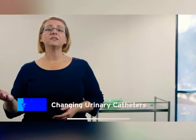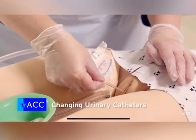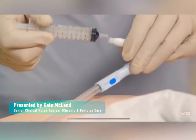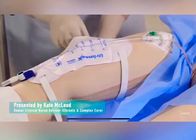Catheterization allows urine to drain freely from the bladder for collection. In your role, you may be required to change urinary catheters. But in order to do this, you need appropriate knowledge of the types of catheters and routes of catheterization. A urinary catheter is a hollow tube inserted into the bladder to drain urine.